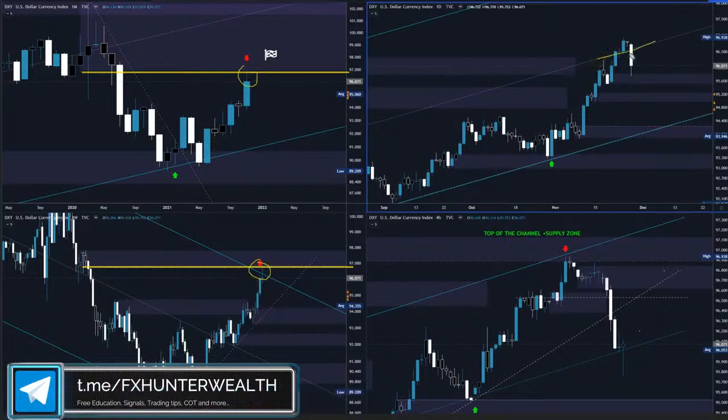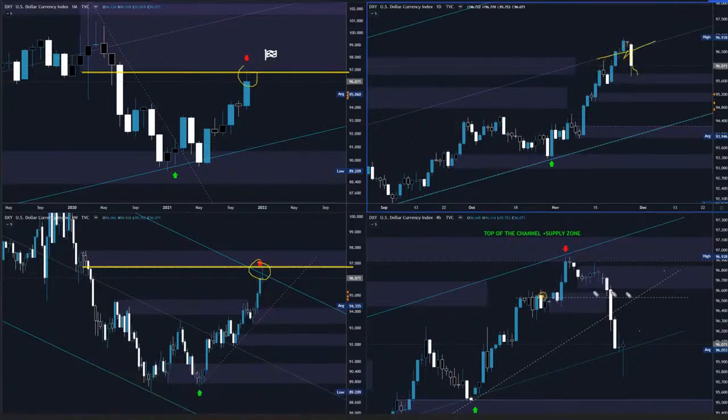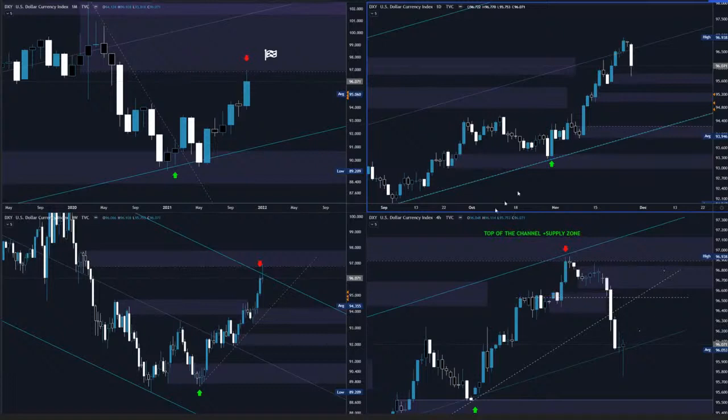On the daily we had this reaction from this middle band, and on the 4 hours we could see this perfect break of structure, break of this and reaction on this supply zone. So the dollar has made some pullback. Does it mean it's a trend reversal? Does it mean that the dollar will fall down like this? We don't know it yet, but what will probably happen is we will be getting something like a little bit of a drop, and then we have this weekly trend line here.